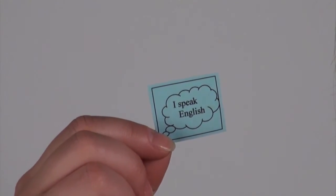Another strategy that I use is the coupons. This strategy is very useful for encouraging shy students to speak in English. During whole class discussions, I walk around in the classroom with coupons in my hand. Every time a student answers a question in English, I give him or her a coupon.